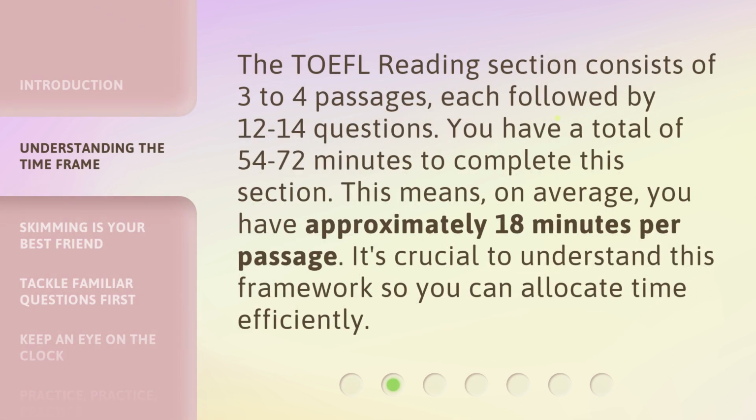The TOEFL reading section consists of 3 to 4 passages, each followed by 12 to 14 questions. You have a total of 54 to 72 minutes to complete this section. This means, on average, you have approximately 18 minutes per passage. It's crucial to understand this framework so you can allocate time efficiently.